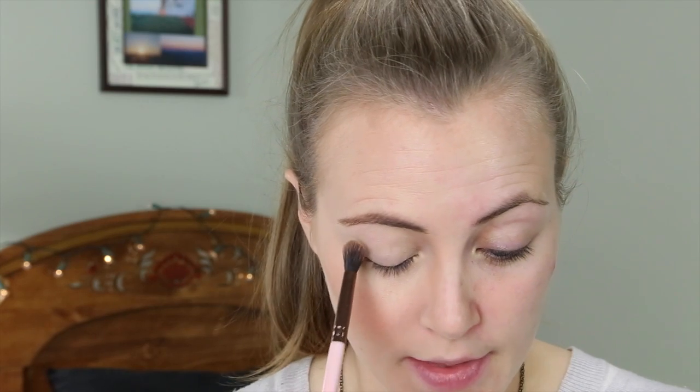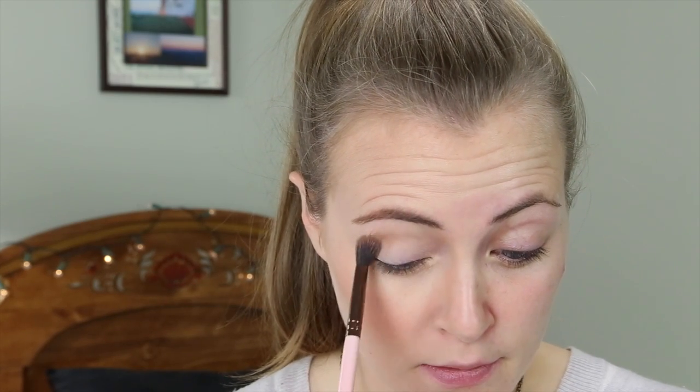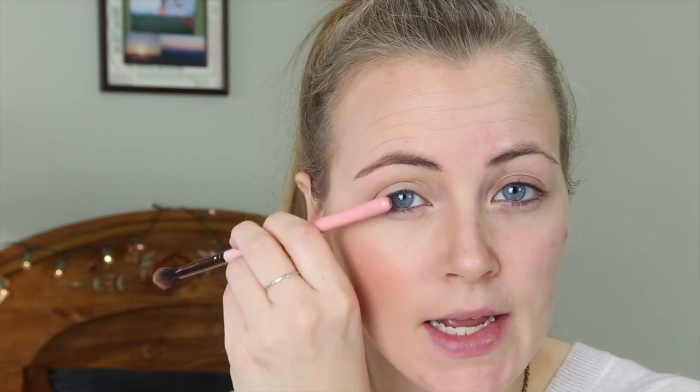So I'm gonna go in with a fluffy blending brush, and I'm gonna go into the shade Wanderer. And I'm just gonna work that into my crease area, just to help define that. I can have sort of hooded eyelids, just means that this part of my eye tends to be a little bit puffy and sort of shadowing over the rest of my eye. But that is why I like to add some definition to my crease. It kind of helps disguise that a little bit, as best I can.